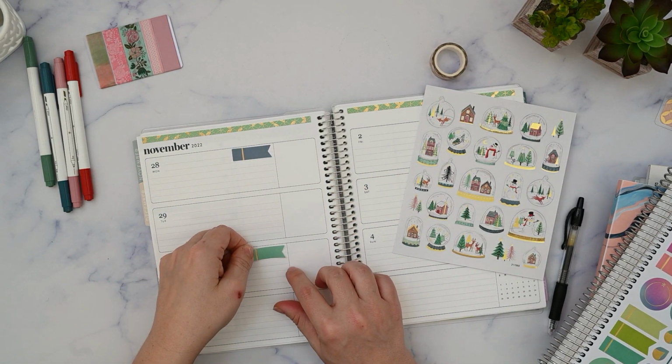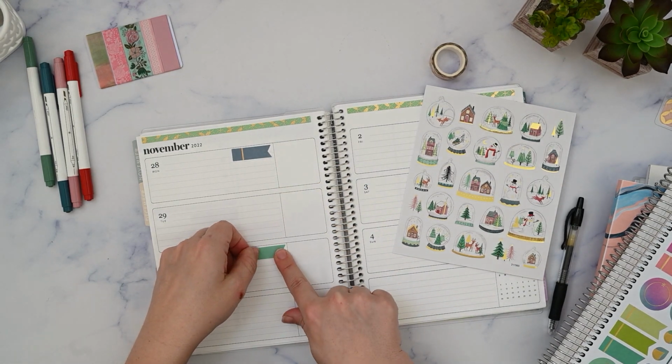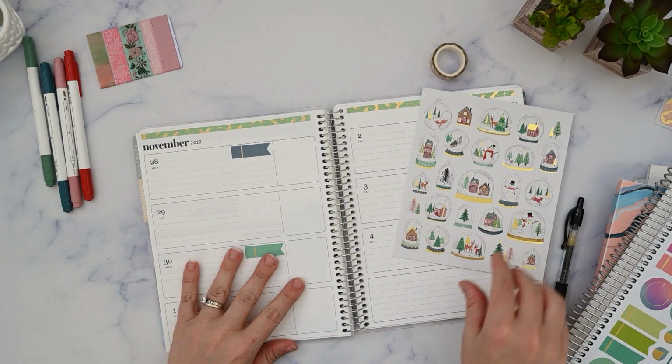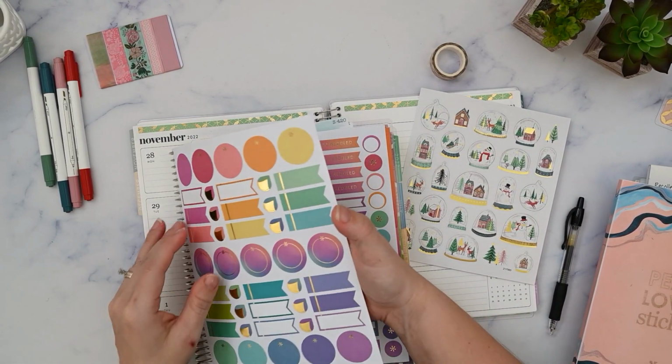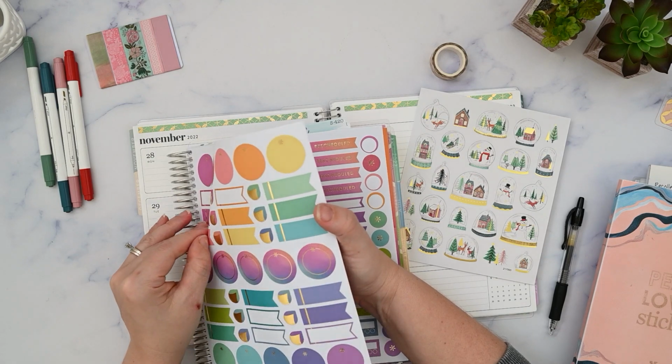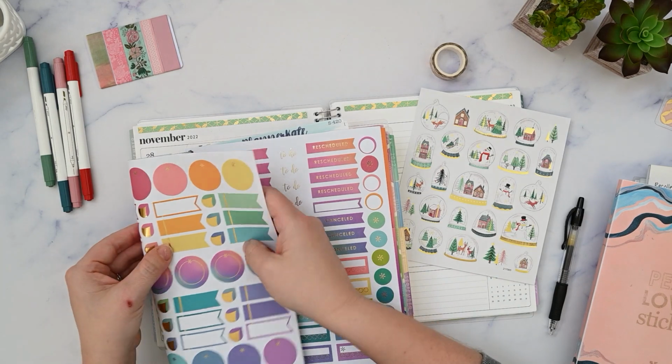I wanted to move the green down as far away from the green at the top as possible, just to kind of keep some balance with the colors. And now that I'm watching this footage back, I don't really feel like that Mid-Century Circles washi matches all that much, but it's still on the page, so I think we're just gonna leave it.